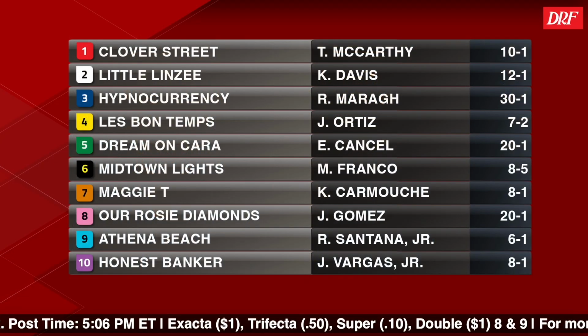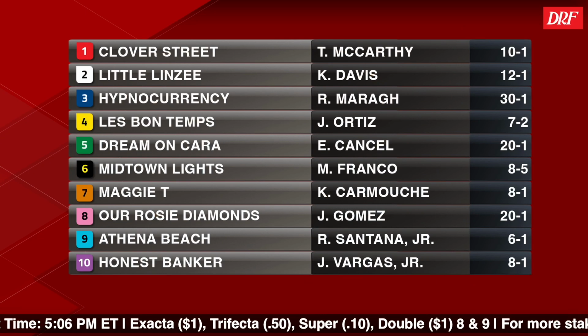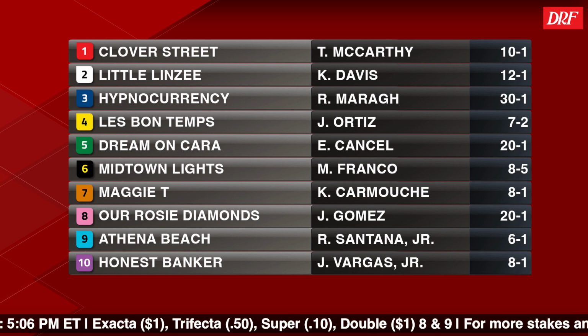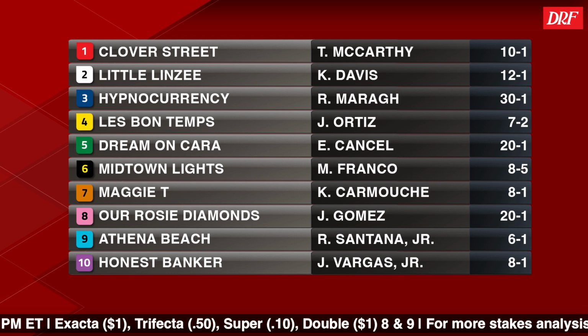Some promising New York bred 3-year-old fillies going 6.5 furlongs in the $200,000 New York Stallion Series. Let's take a look at this field. It's a pretty full field. Our morning line favorite is the 6, Midtown Lights, going out for Brad Cox and Manny Franco. This horse scored last time out with a very good figure. It's going to have to deal with a slight cutback in distance.